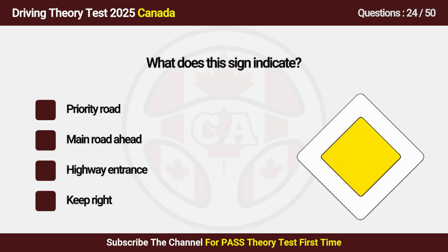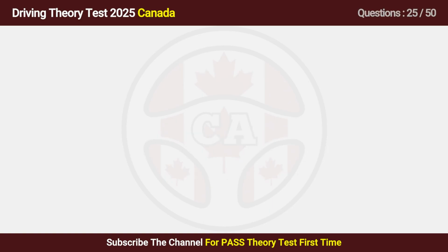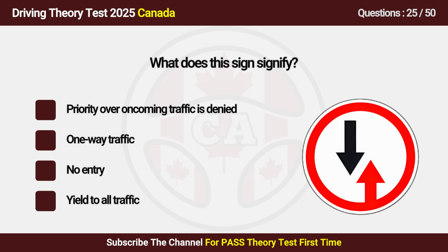A. Priority road. B. Main road ahead. C. Highway entrance. D. Keep right. Answer is A. Priority road. This sign indicates that you are on a priority road, meaning you have priority over traffic entering from side roads unless otherwise indicated. Question 25. What does this sign signify?